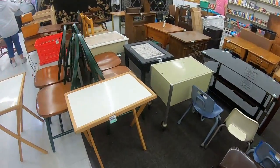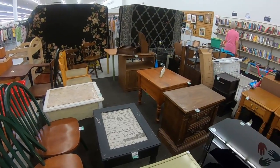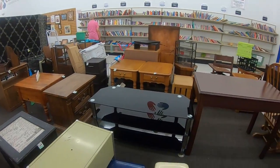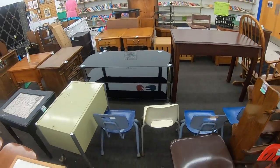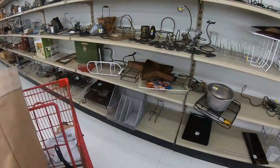I believe they're cherry. They're from the Cherry Valley collection that Stickley put out. I'm not exactly sure of the age. I'm going to have to do research, but it's $6 a piece. Yes, all day long. In the cart they went.